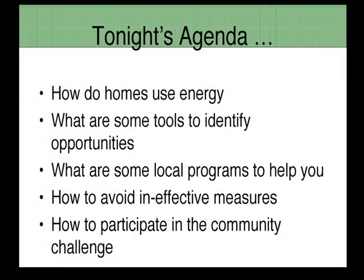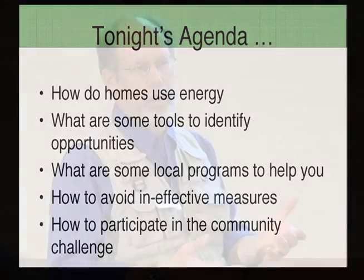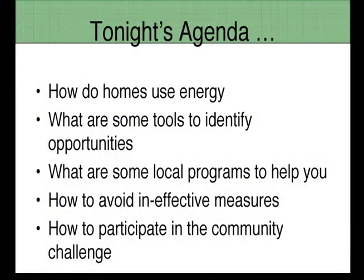Basically, I'd like to explore with you the broad sense of how homes use energy, because if you're like many of us, you get a bill from the utility, Fort Collins Utilities, and you pay the bill, but maybe you're not exactly sure why it was so much one month and a different number the next month. We want to explore that, because if you have interest in accomplishing some savings, it helps to understand how much is the refrigerator versus the furnace versus this versus that. We're going to look at a couple of tools that you can do a survey.